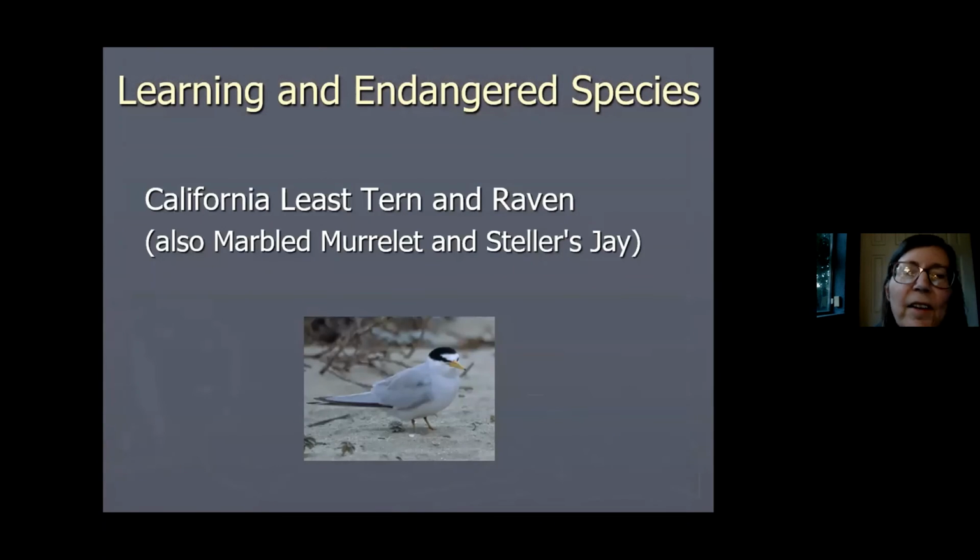And then with these endangered species, the ravens were eating the least tern eggs, unfortunately. So researchers put out fake eggs in that colony that had been dosed with a mild poison, so that when the ravens ate those eggs, they got mildly sick. They upchucked. It didn't hurt them, but they learned to stay away from the least tern eggs.